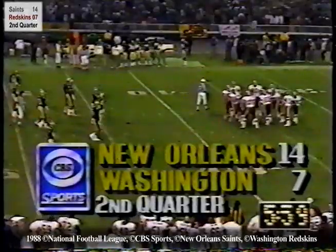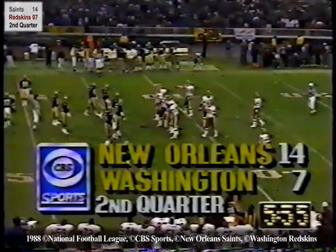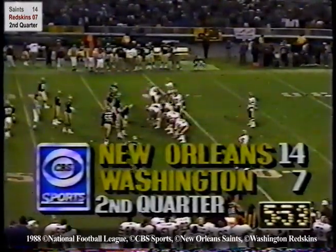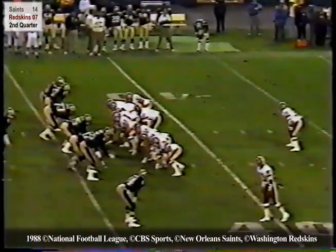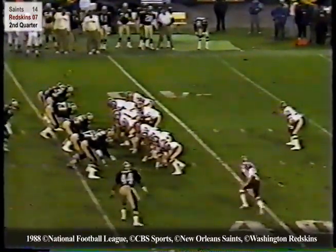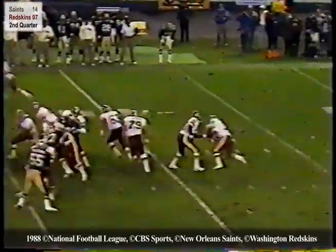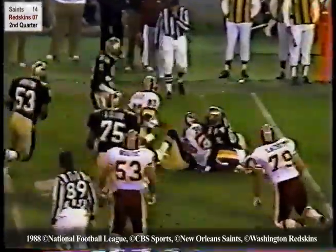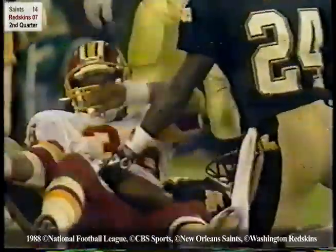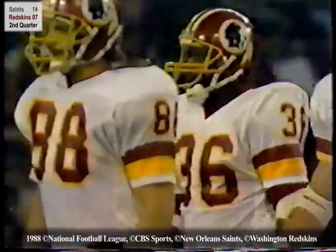And it's a first down, Redskins at their own 44-yard line. The Saints leading Washington 14-7. 5:50 left to play in the first half. Jimmy Smith is the lone running back. Ricky Sanders is the man in motion. Give to Smith. Stopped by Milton Barber and Ricky Jackson.